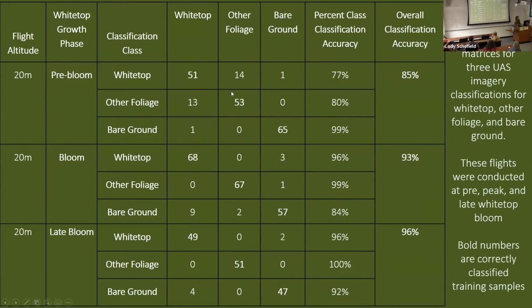So for instance, in our pre-bloom, we had quite a few training samples of other foliage that we were classifying as Whitetop, whereas bare ground was a little more separable. We see that start to change in the latter classifications, and our overall best classification for Whitetop was pretty well even between the bloom and late bloom, but our overall classification accuracy for these models was improved in the late bloom phase, largely due to the increase in accuracy of the bare ground class.